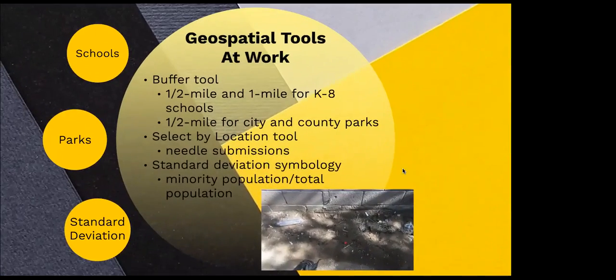So the geospatial tools I used to help were the buffer tool as well as a select by location tool. With the buffer tool, I created a half-mile buffer as well as a one-mile buffer for K-8 schools. Then I also did a half-mile buffer for city and county parks. I did half-mile just because there are a ton of parks and they're located near schools and neighborhoods. Pretty much, they're pretty easy access.